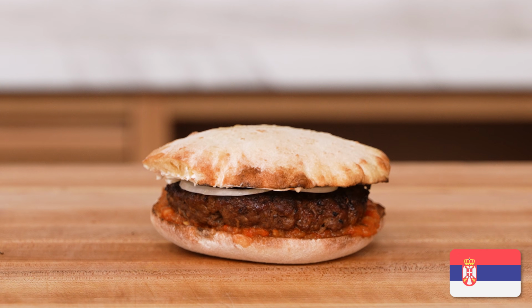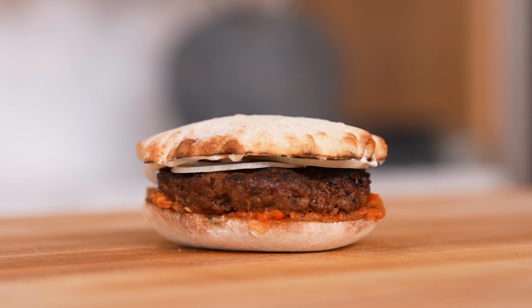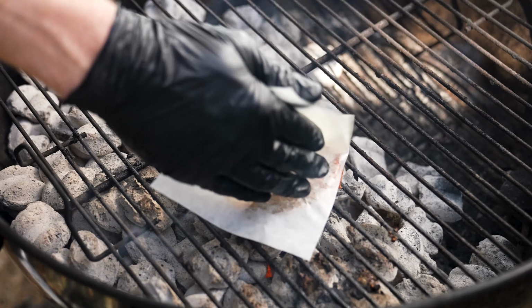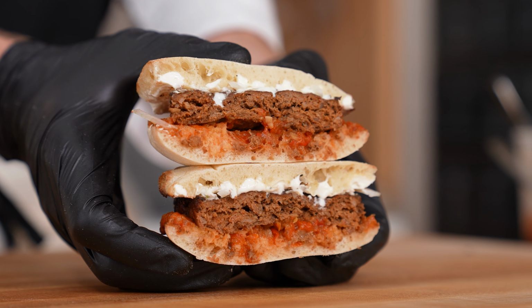First up, number 5, Serbia with Pleskavica, which you, the voters, overwhelmingly attributed specifically to Serbia. But this is famous in many Balkan countries, which means there are a lot of variations. Your vote specifically called for the beef and lamb patty on lepina, topped with 2 sauces, ajvar and kajmak.